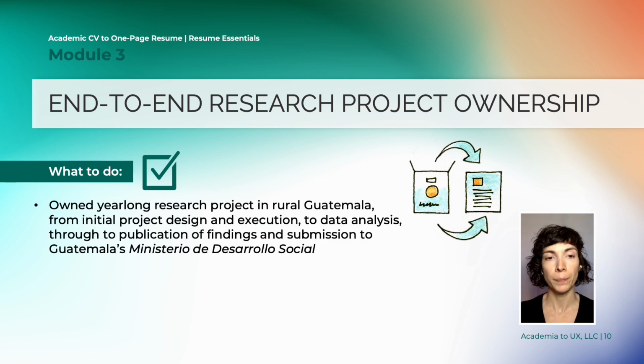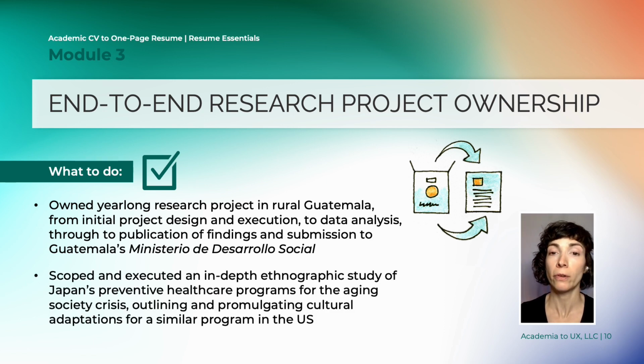So, for example, owned a year-long research project in rural Guatemala from initial project design and execution to data analysis, through to publication of findings and submission to Guatemala's Ministerio de Desarrollo Social. Scoped and executed an in-depth ethnographic study of Japan's prevention healthcare program for the aging society crisis, outlining and promulgating cultural adaptations for a similar program in the U.S.